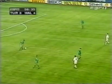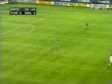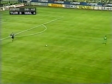Safet was to the left of Hakan. A huge match this for Turkey.